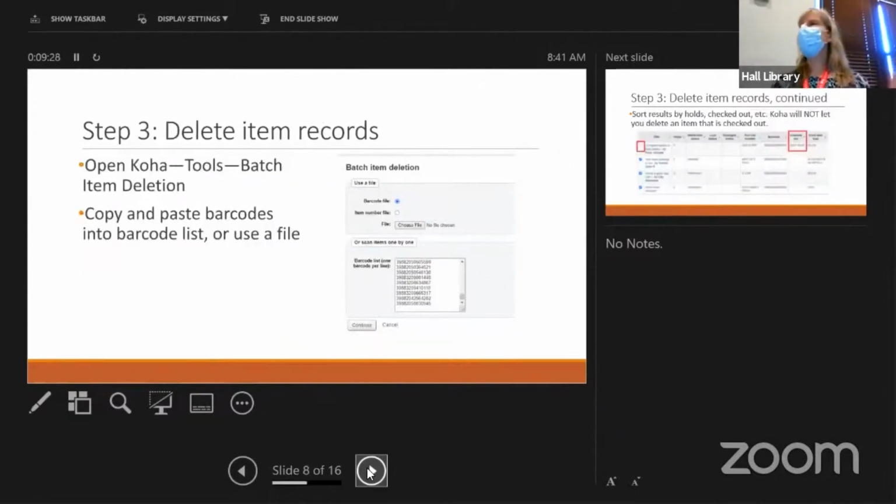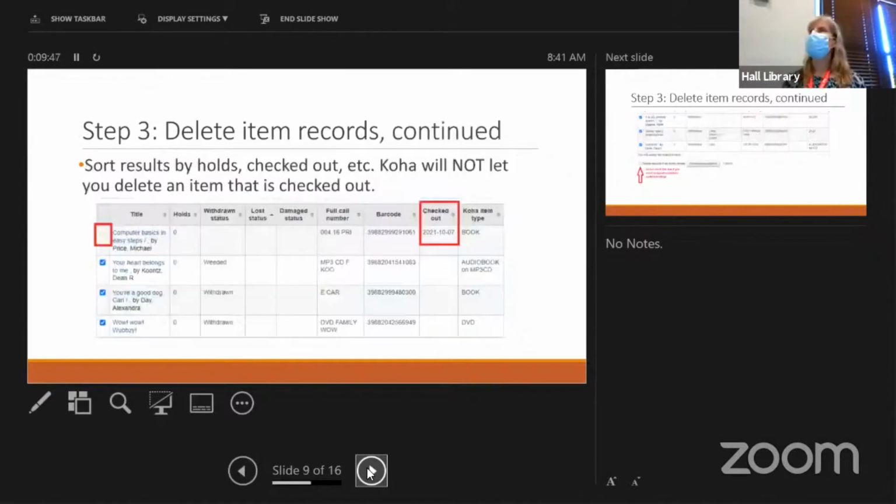All right, so now we have a list of things that we really want to delete. So we would just copy that column of barcodes and go to the tools area for batch item deletion. And you would just paste it into the box there. And once you hit continue, this is what you'll see. You'll get a table that has a list of everything that you want to delete.